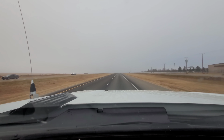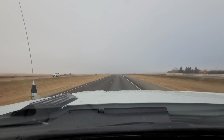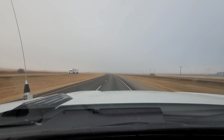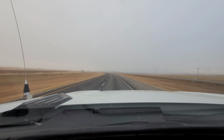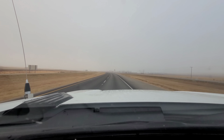And now this fog is trying to roll in, which is not good when you're pulling a drill. Also not good for me, because I have the triples on it, and I am 21.6. I'm 21 feet 6 inches wide just with my triples alone. But it is what it is. So we are on our way.